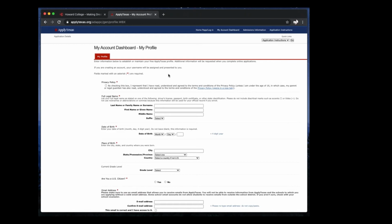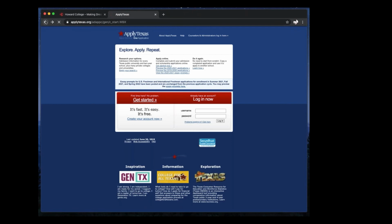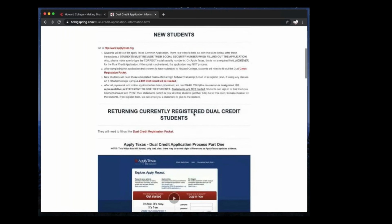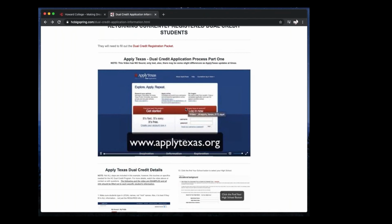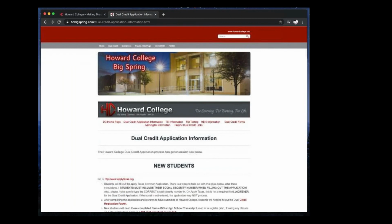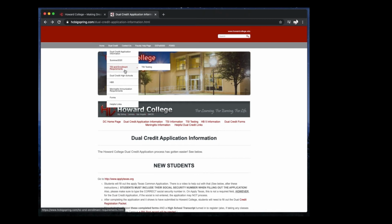I will tell you, Howard College does not charge for an application and universities do, but you won't have to type it all in. It tells you you need the dual credit packet. If you're coming to Howard College, you have to have a bacterial meningitis shot record. There's a video here. If you click that, it shows you step by step what to do on Apply Texas. This is about a year old, so a few things have changed in the interface. So there's going to be some slightly different things, but not a lot. So you may have to adjust. It doesn't have any words in it. It's all written in. You can also look at screenshots down here if you want to do that. The next thing I want to show you is here under TSI Enrollment and Requirements, TSI Testing.